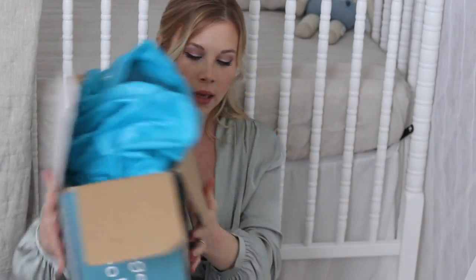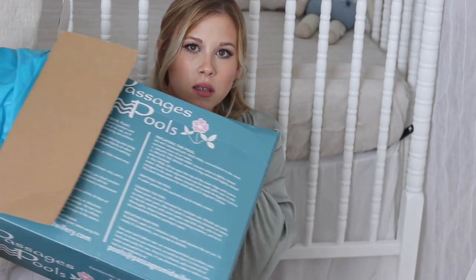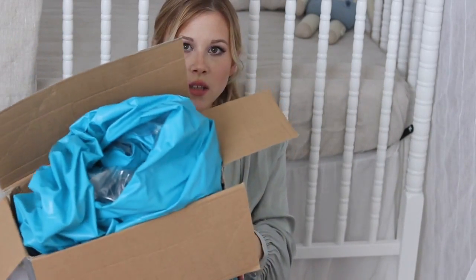But this is the one they gave us. Passage pools. You just blow it up, and we're really excited. It does have nice steep side walls, and it has enough room for both you and your birth partner if your birth partner is interested in being in the tub with you. So that's an option.